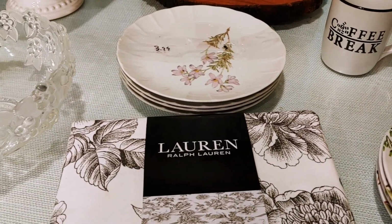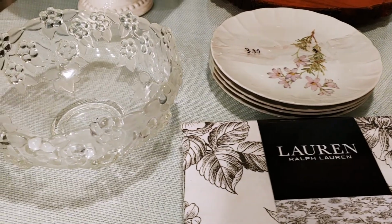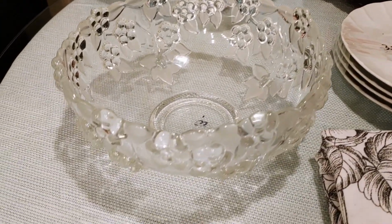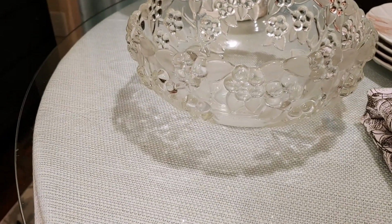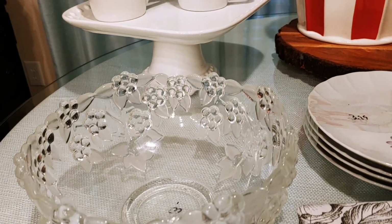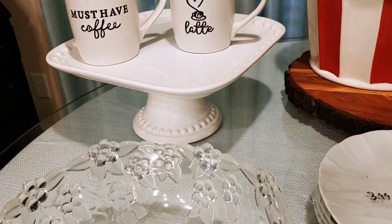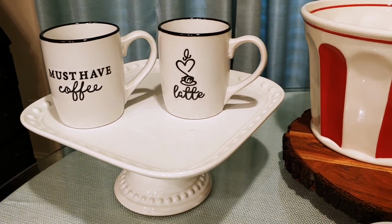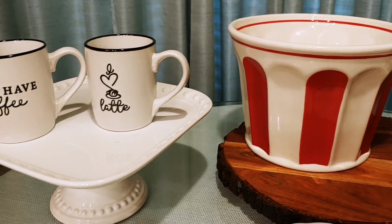And then I saw this super cute pineapple that was on clearance at Marshall's. And then last but not least, I purchased the black and white coffee cups from the Dollar Tree. So keep watching, because I'll be showing you prices throughout this segment. I'll let you enjoy the rest of the video to music.